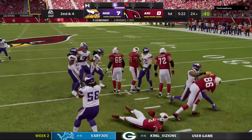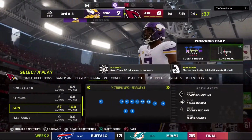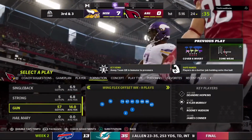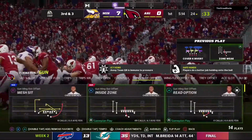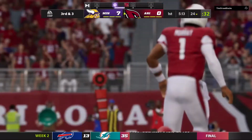2nd down and another run with Edmonds. And not much there. Maybe a yard up to the 24. Well, when you go from 2nd and 4 to 3rd and 3, that just tells you who won that battle on the last play, huh? Yeah, 1st round went to the offense, 2nd round the defense.